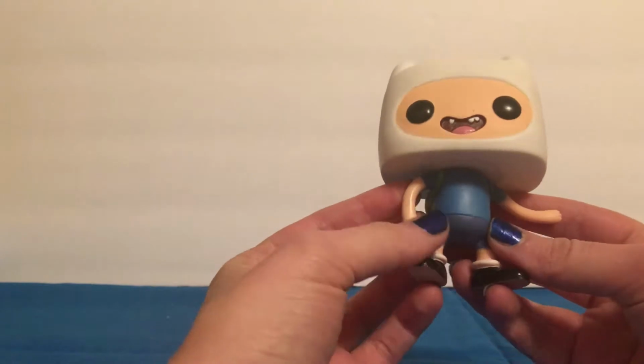I'm Mayple, and today I will be showing you my Funko Pop figure collection. I have 5 figures in total, 4 of which are out of the box, and those are the ones I will be showing you first. The first Pop figure I ever got was this Finn from Adventure Time figure.